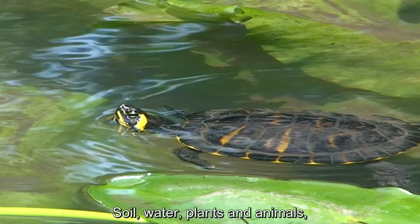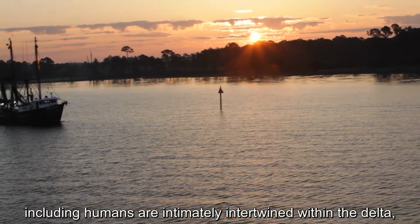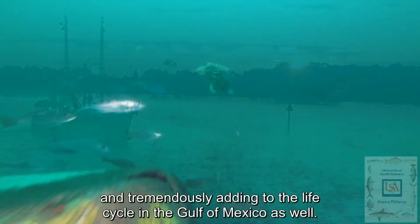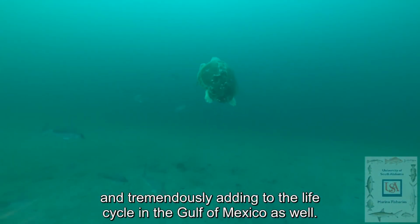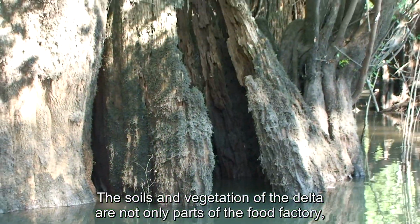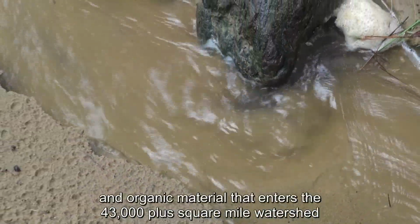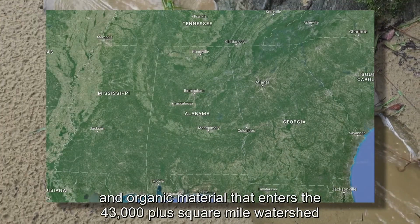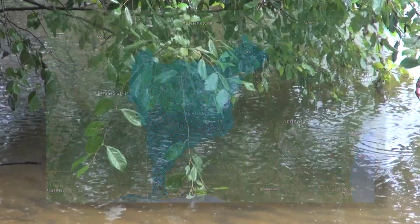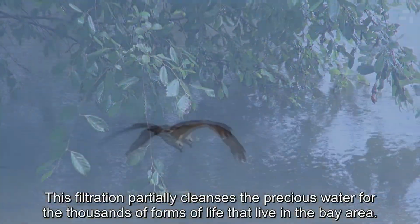Soil, water. Plants and animals, including humans, are intimately intertwined within the delta, driving the enormous food web of the entire Mobile Bay system and tremendously adding to the life cycle in the Gulf of Mexico as well. The soils and vegetation of the delta are not only parts of the food factory, but also filter enormous amounts of dirt, fertilizers, and organic material that enters the 43,000 plus square mile watershed and ends up in Mobile Bay. This filtration partially cleanses the precious water for thousands of forms of life that live in the Bay Area.